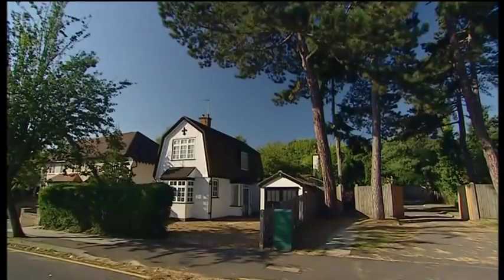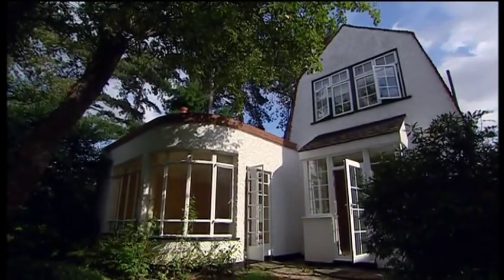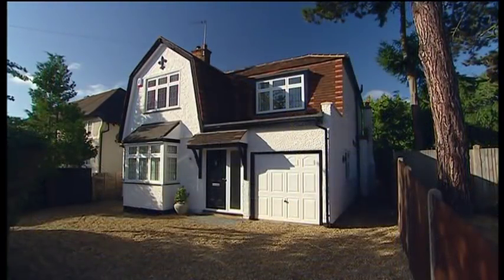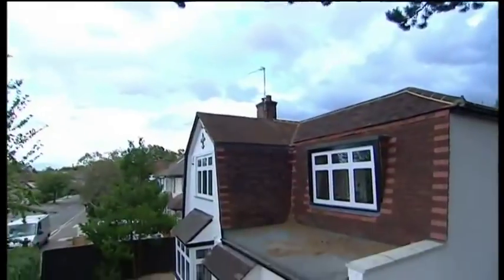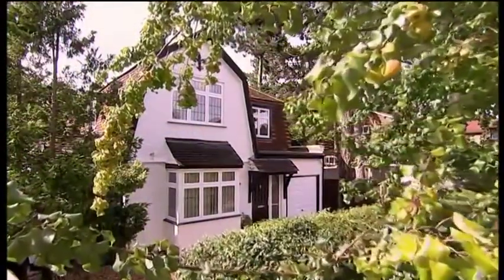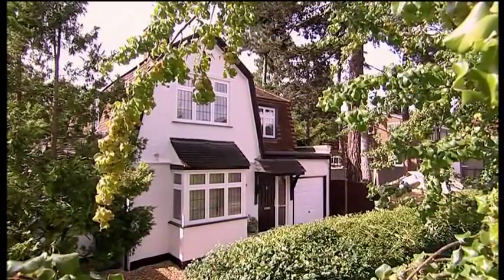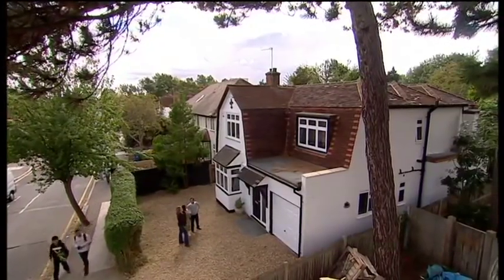In Stanmore, North London, 13 months after it started, Milan and Ty's development is finally finished. They've doubled the square footage of the original cottage, but retained its character with a seamlessly blended extension. As first impressions go, Milan and Ty have made a good one. Well, it's an amazing achievement, I've got to say. The house looks great, but by hell it took you through the wringer, didn't it?